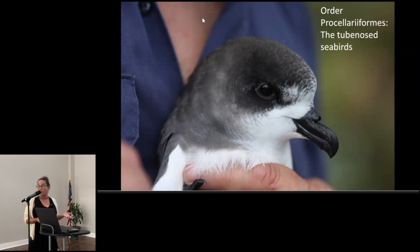These birds are marine organisms, right? They spend their whole lives at sea. They drink salt water. So they're able to take the salt out of that water, and then they excrete a briny solution from those structures on their bill. They kind of sneeze out this briny, thick solution.